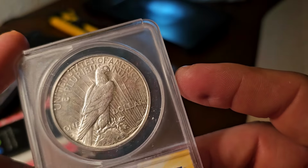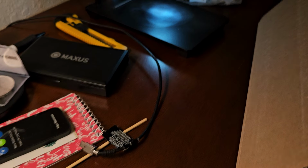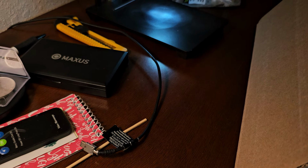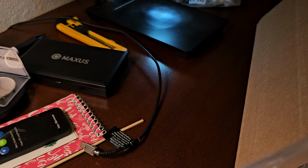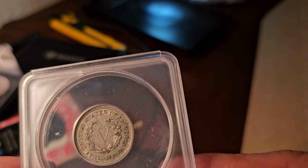So not quite as good as we were hoping for, but I knew we definitely had the chance to come back cleaned. And looking at it under the light that I'm currently looking at, I probably could even have guessed that a little bit better. But anyways, on the next one, we got an 1883 V nickel.